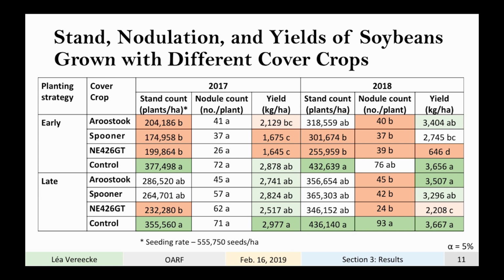And the last thing that I want to show you here is the nodule count. There was no significant difference in 2017, but there are always more nodules in the control treatment than in the no-till treatments. And the same trend was observed in 2018, and this time we had a significant difference.